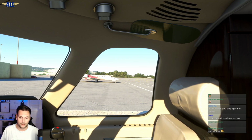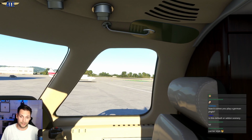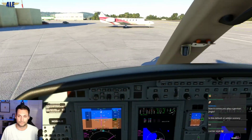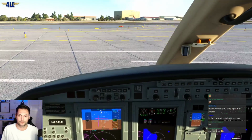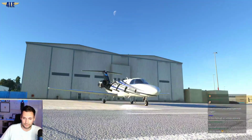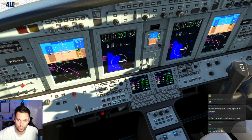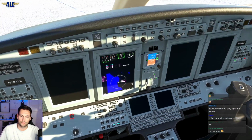All right. I think we salvaged, despite the maybe unorthodox go around. I think that was pretty good. Look at that. Nice little turning circle we got there. Okay, so let's pack this thing up here. We're going to go avionics off. Lights are all off. We're going to kill the right side there. Wait for that thing to cool down.